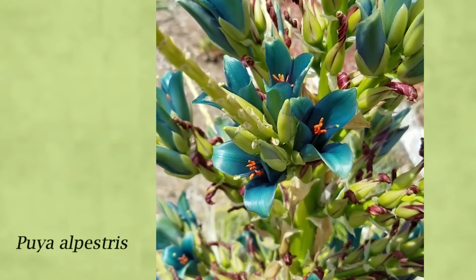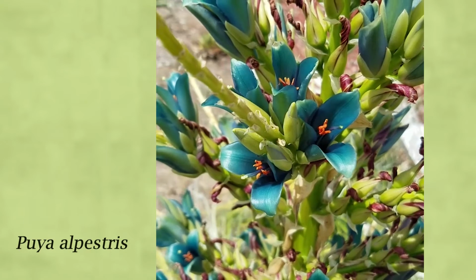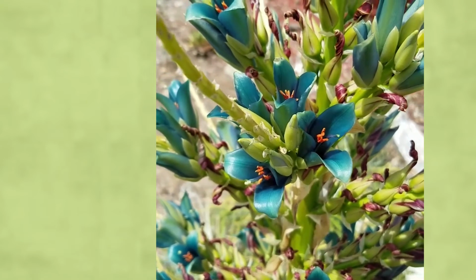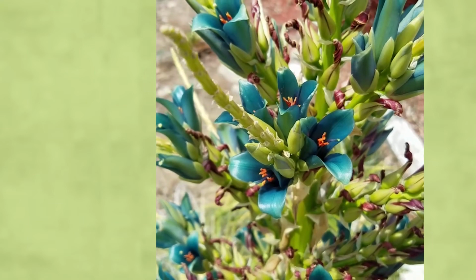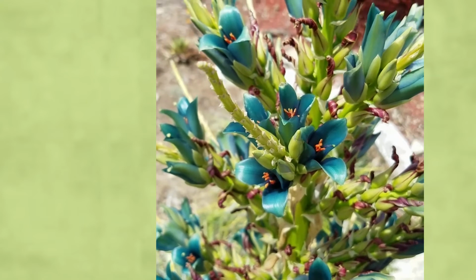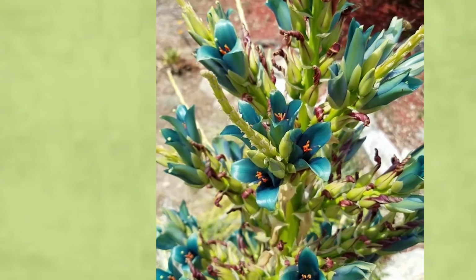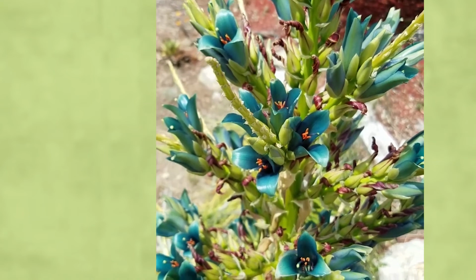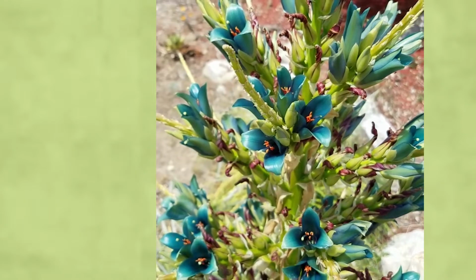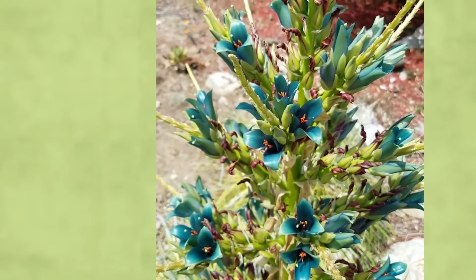Puya alpestris is a perennial terrestrial member of the pineapple family native to the Andean region of Chile. Leaves are narrow and prickly along the margins, terminating in a prominent spine. The inflorescence bears large turquoise flowers with bright orange anthers and abundant nectar. The ends of the flower spikes are sterile, providing a landing perch for nectar-feeding birds in habitat. It performs well in Southern California gardens when planted in sunny locations and provided with loose, well-draining soils.